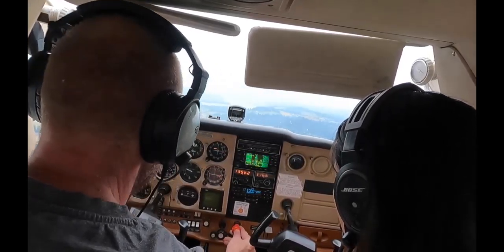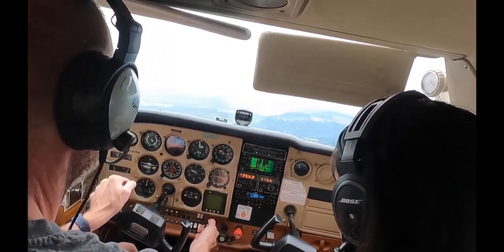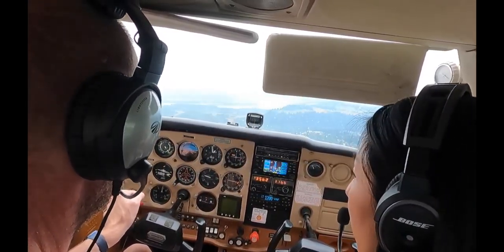Mixture, full rich for full power, best power. Okay, we're left downwind for full stop.